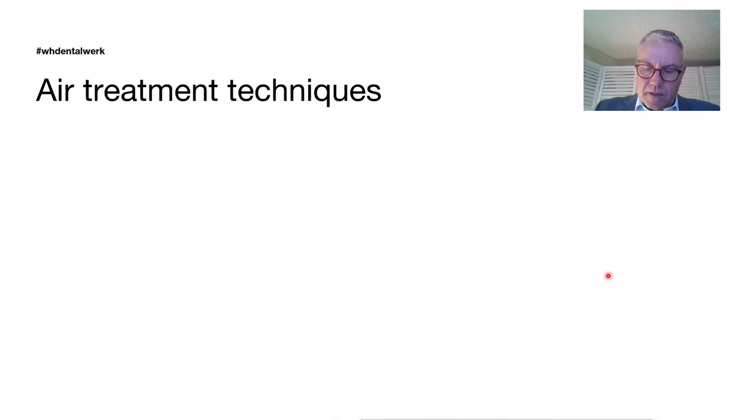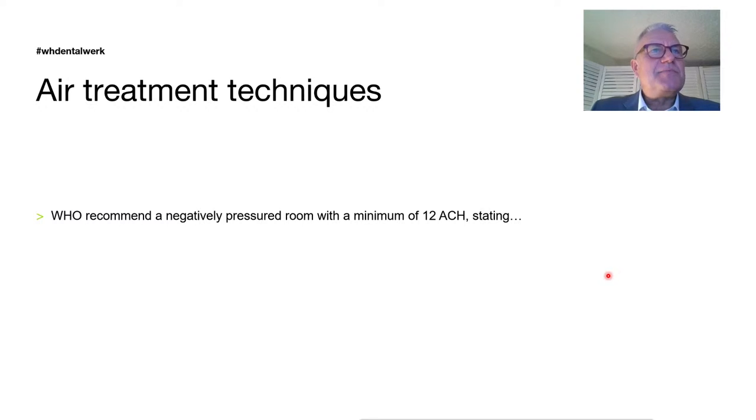What are the techniques? Okay, we open the window. No, let's first look at the strong guidance from the World Health Organization. The important thing is to ventilate, yes, but we talk in ACH, air changes per hour. So how many times is the air volume of the room renewed? And WHO recommends a minimum of 12 air changes. So in 1 hour, the air volume will be changed 12 times.